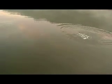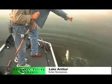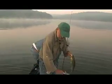Realize this is a nice one. Need a hand? Decent fish. We throw a buoy out here. Yeah, it's a little chunk. Here you go. Watch the trouble. There you go. Nice little Lake Arthur fish.